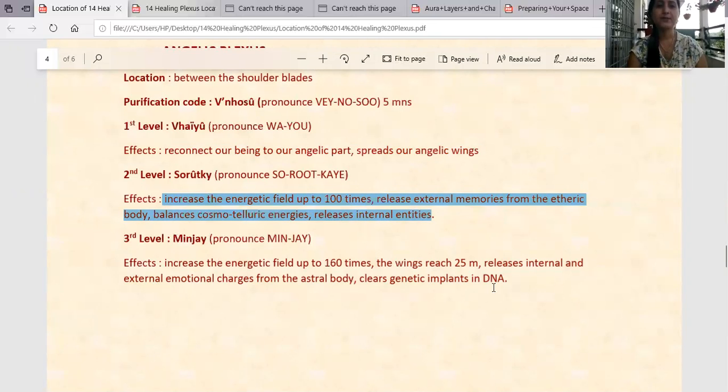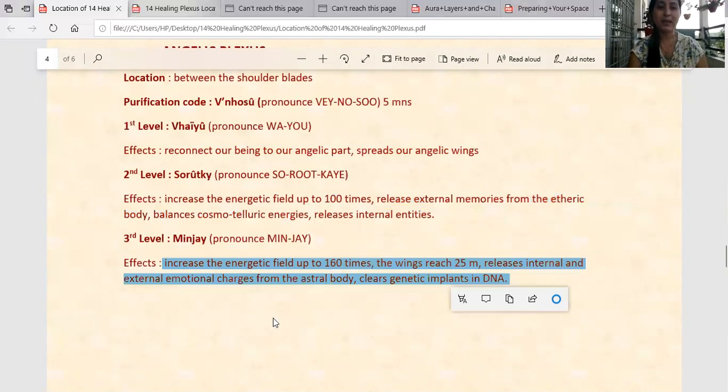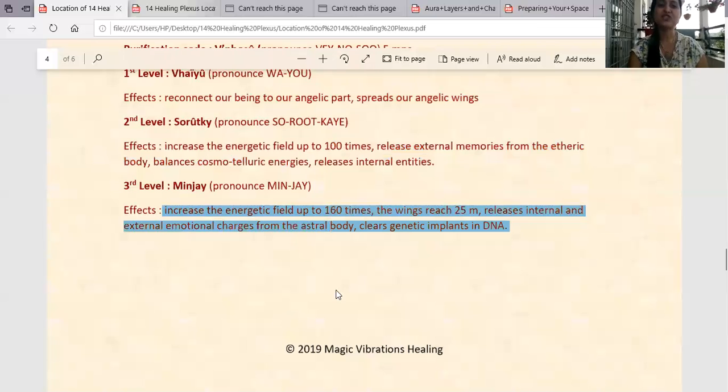After third level activation of the energetic plexus, it will increase the energetic field up to 160 times. The wings reach 25 meters. I mean, the energetic wings will go to 25 meters. Those beautiful big wings, so you can fly well.